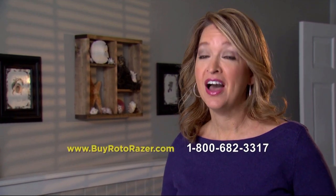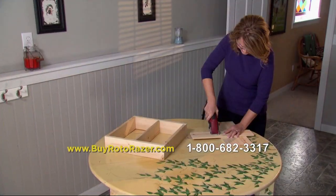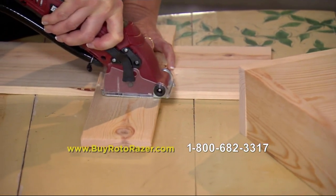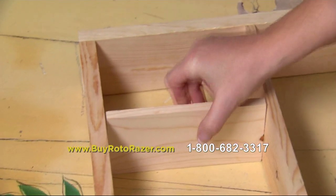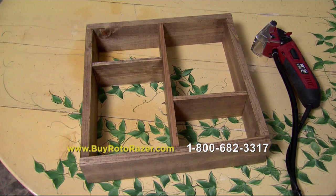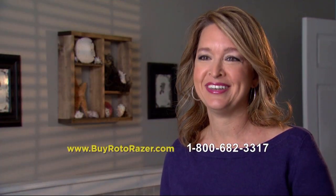I'm a crafter. I love being able to create things myself. That's why I love the Rotorazer. It gives me the versatility I need and it's so lightweight and easy to use. One of the things I've made is a shadow box. The Rotorazer just glides through the wood so fast and easy to make quick, straight cuts every time. I glue the shelf pieces in place, stain the wood, and I've got a beautiful shadow box to hang on my wall and display knickknacks. I couldn't have done it without the Rotorazer.